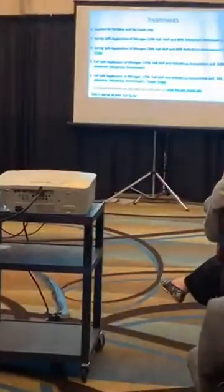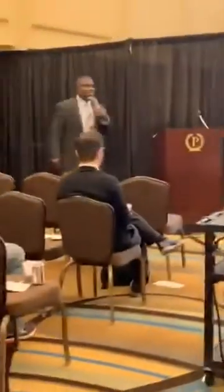So we have five treatments, and I like to start with this first one because it was the most difficult treatment to get the farmer to agree to. It was no nitrogen and no cover crops. And he said, why would you do that to me? Why would you make me suffer through yellow corn like that?